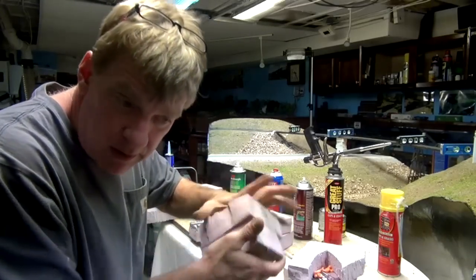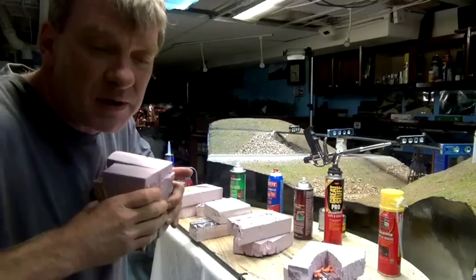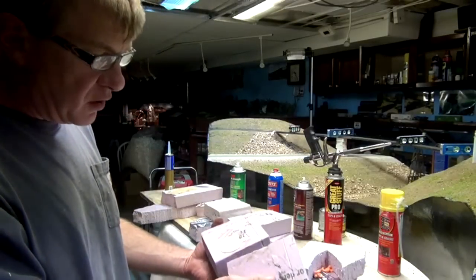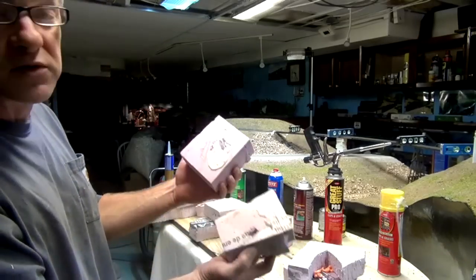This one's not coming apart either. I mean, I could force it apart. Let me try to force it apart, see if it takes the foam. It came apart, and it took the foam with it. The glue didn't break, the foam pulled away. It actually has the foam stuck to it.